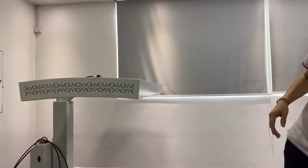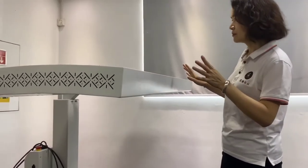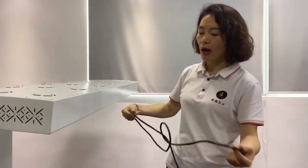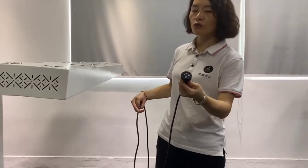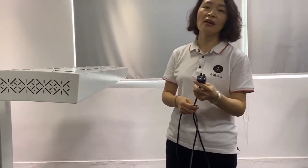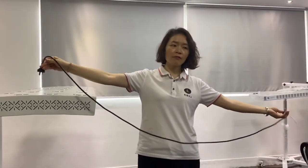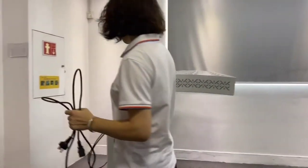If you buy this device, when you receive the package, it will include a power cord with a customized plug. This one is the Australian standard plug, but we can also provide a United States plug, EU plug, or UK plug. When you place an order, you can let us know which kind of plug you want. The length of the power cord is 1.5 meters. And this is the device with a mobile stand.